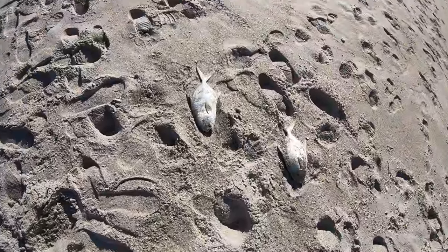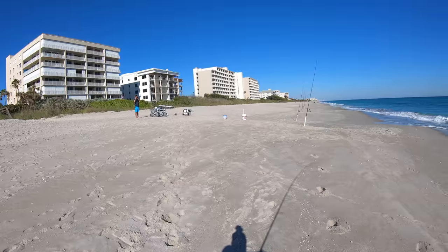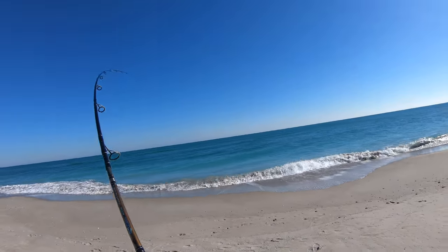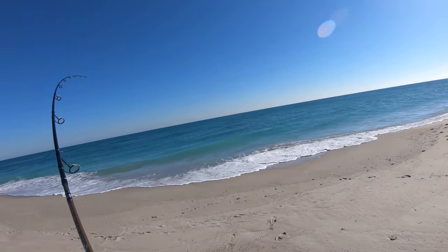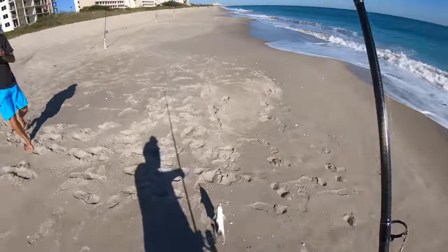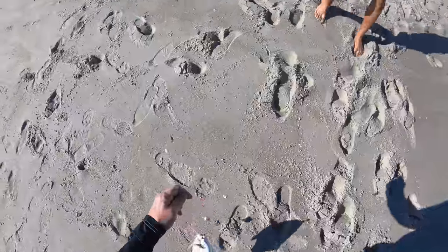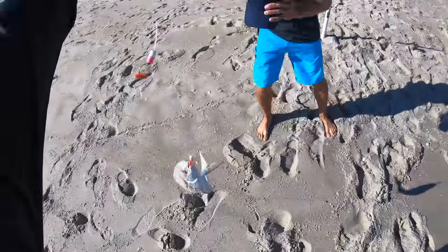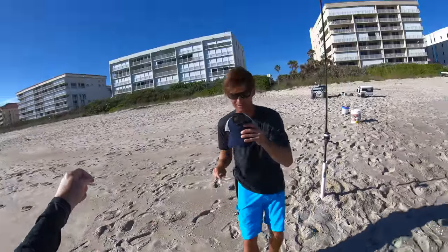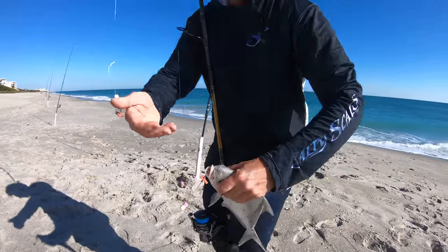Alright, so this is what we do. We'll leave them on the sand, then you rinse them off before you put them in the cooler. Rod almost went in the water. I hope I got that one on video. Wow, this thing, bro, this thing almost took the rod in. Keeper. Hey, that's on the fish bite sand flea combo right there. Blanched fleas too, right? Yeah. Almost just lost the rod, didn't I? Oh, it was pretty close.